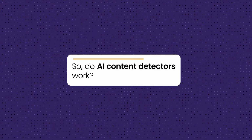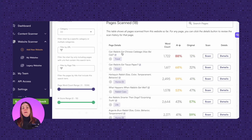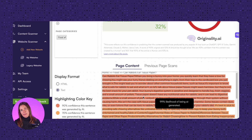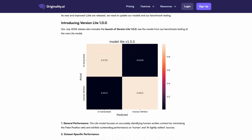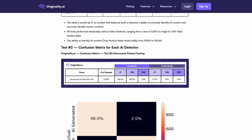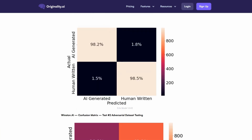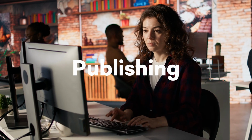So, do AI content detectors work? The answer is nuanced. Yes, some do work remarkably well, but effectiveness varies dramatically between tools, and none are perfect. Based on rigorous testing across multiple datasets, Originality consistently outperformed the competition, balancing high detection rates with minimal false positives. What gives these results credibility isn't marketing claims, it's transparency. The testing methodologies and complete results are publicly available. Better yet, the testing tools themselves are open sourced, allowing anyone to verify these findings or run tests on their own datasets. If AI content detection matters to your organization, whether for academic integrity, content marketing, or publishing, choosing the right tool makes all the difference.